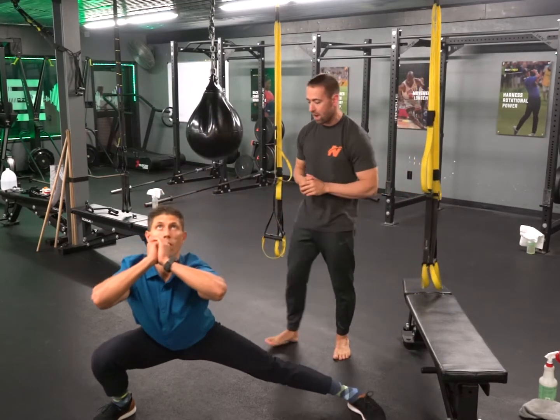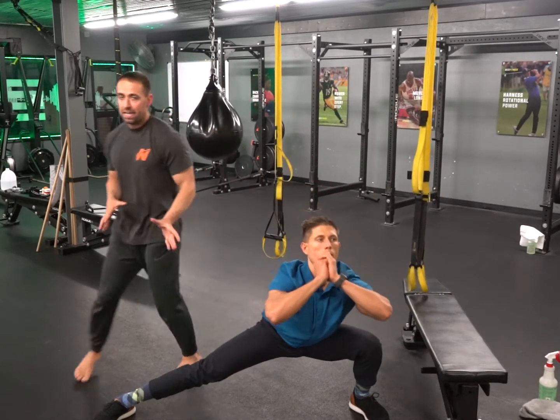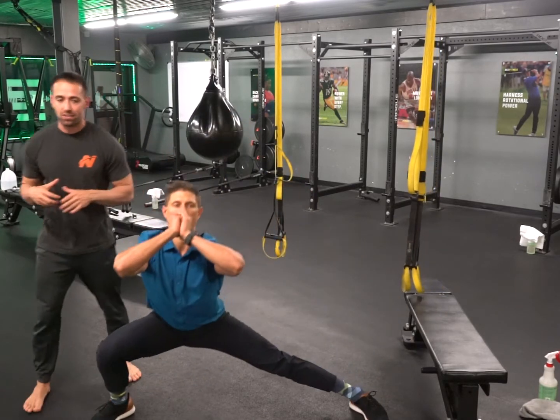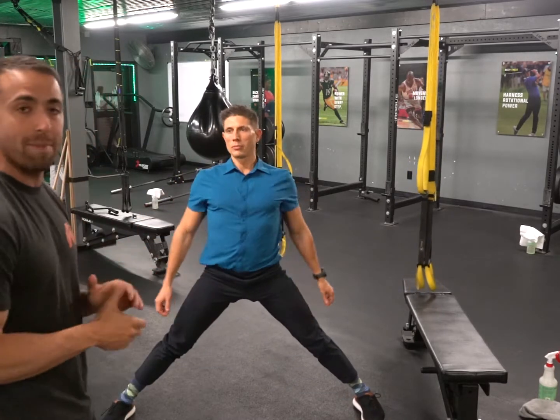Notice one thing that Dr. Ryan does is he spends a lot of time in the hole of that position. So he goes down, he tries to gain function and gain control of that movement. That's one thing we talk about with our athletes and our clients, is getting control over a particular movement pattern.